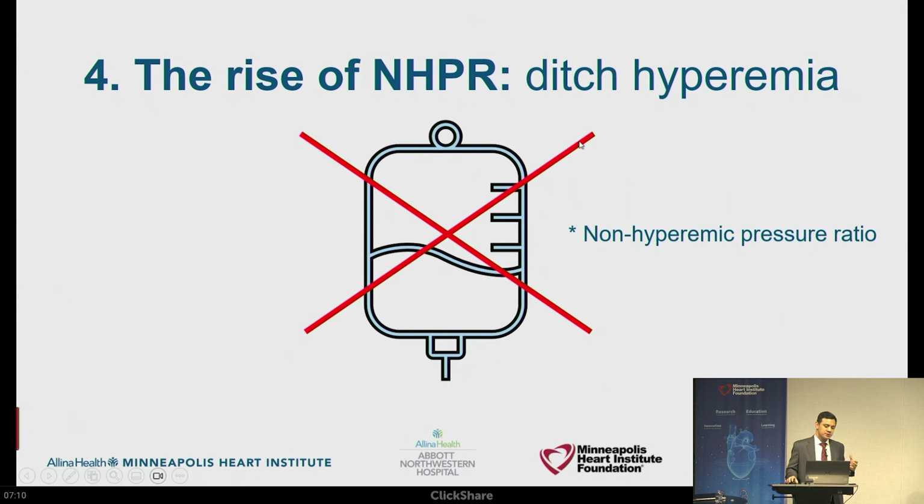So therefore, some people said, well, can we make this easier? Why are people not using this? I mean, we want to understand who are the patients that benefit or do not benefit from revascularization. Can we potentially make it easier for the cath lab?